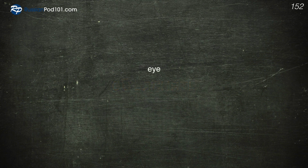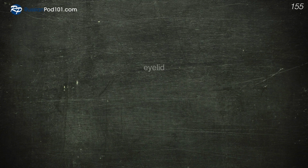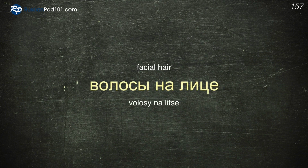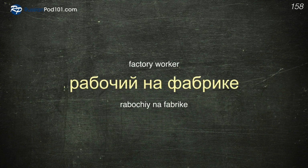Eye. Глаз. Eyebrow. Бровь. Eyelash. Ресница. Eyelid. Веко. Face. Лицо. Facial hair. Волосы на лице. Factory worker. Рабочий на фабрике.